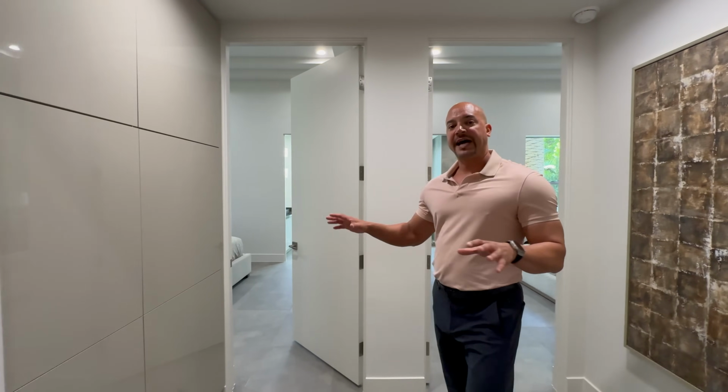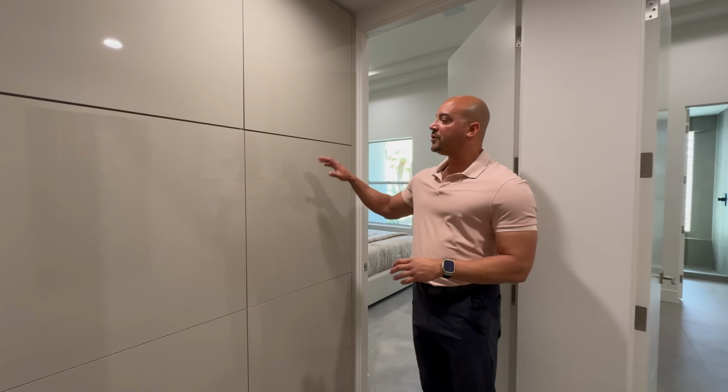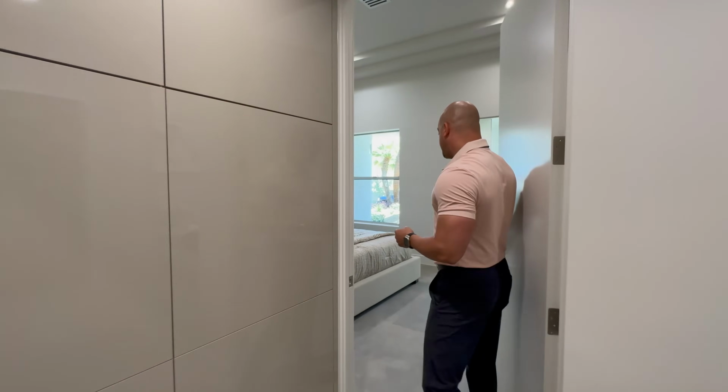Now here we have the last two secondary bedrooms. Again, for our linen closet, we have this beautiful bespoke custom lacquered linen closet. And then let's step into one of the bedrooms.